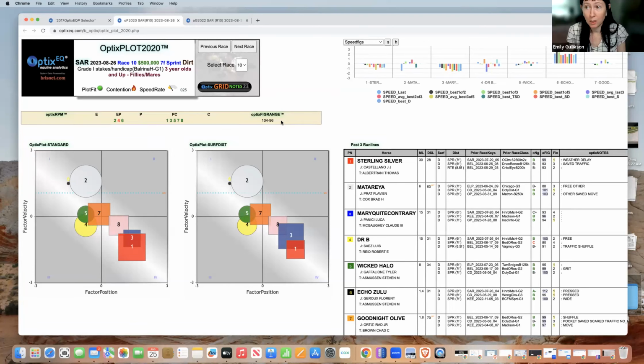I mean, 100%. The other reason Echo Zulo is favored is not even just that last out speed figure. It's what you see on the plot: she looks like she's going to have a pace advantage. So that's why she's going to get bet, because it's going to look like she's the horse that is going to go to the front and be able to take them gate to wire. Well, she's got to deal with the two.